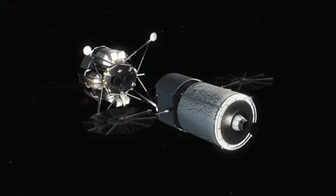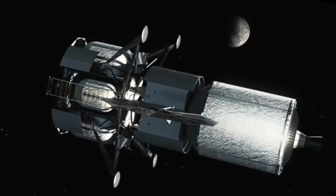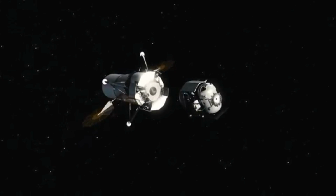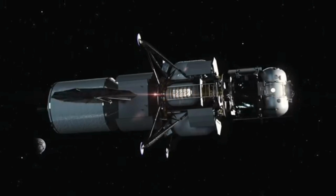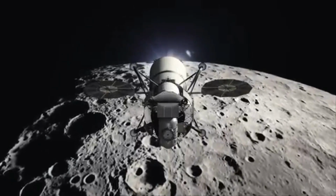Here we see the Blue Origin lander linking up with what's called the transfer element from Northrop Grumman. It's a rocket, essentially, based on their Cygnus resupply ship. And then this last little bubble-shaped device is the Lockheed Martin Ascent element. So 3 parts in this contraption, 3 companies making their way to the moon.